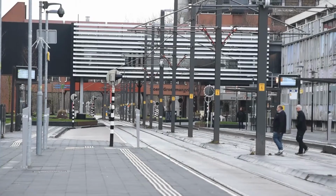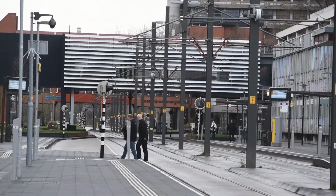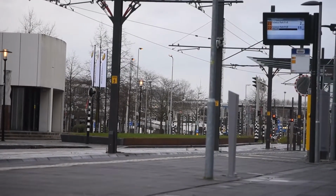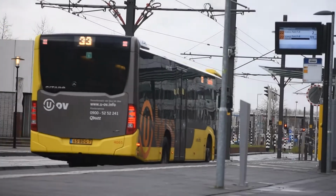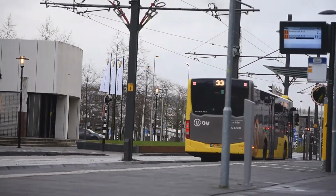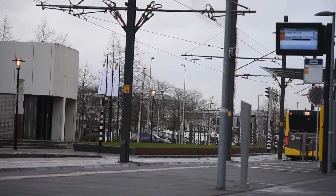Whilst we drive towards the next stop, we can take a quick look at the overhead wires. Something interesting happens here, and it is one of the reasons why the line was delayed. The tram runs through the campus, which has a lot of sensitive equipment in it. This equipment could be influenced and disturbed by the electromagnetic fields caused by the overhead wires.